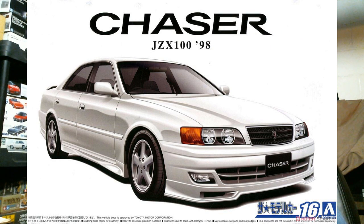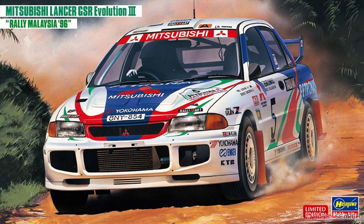Over to Hasegawa for some September, quote-unquote, new releases here. First up is a reissue of the Mitsubishi Lancer Evo 3 Rally Malaysia 1996 edition. This kit has not been available since 1997. It had 1 run back in the day, and it has not been out since. You may recall, if you watched the other channel, I picked one of these up on Buyee a few months ago because it hadn't been released, and it was a pretty good price on it, so I snagged it. And then pretty much as soon as I shipped it over, they announced this kit.